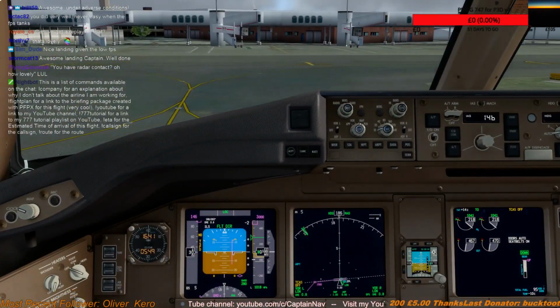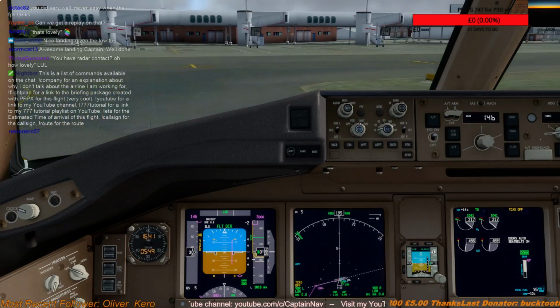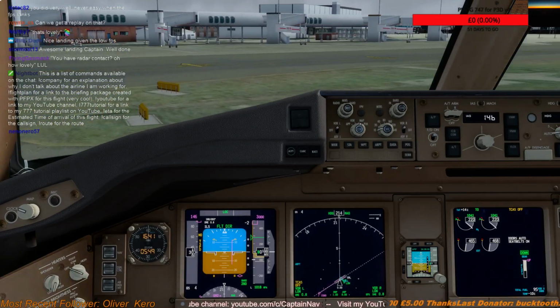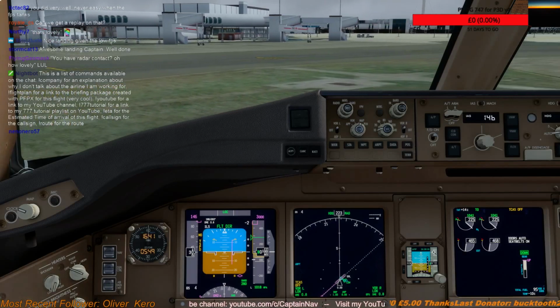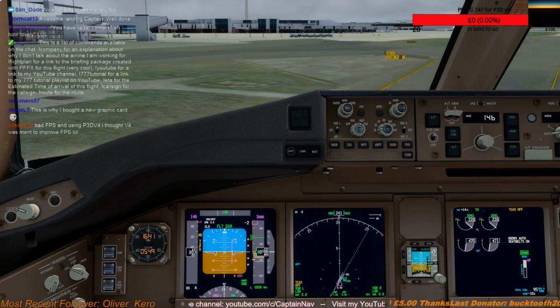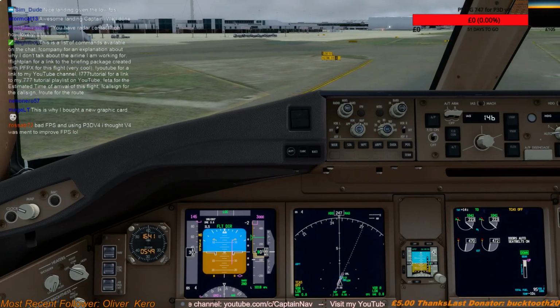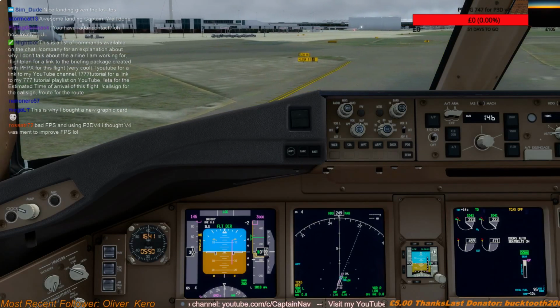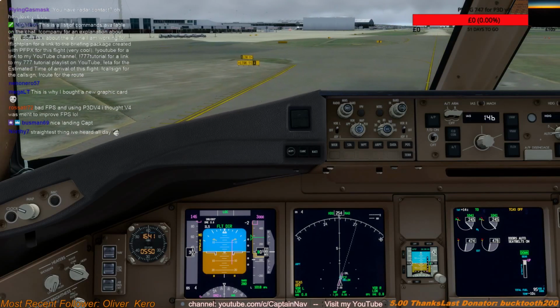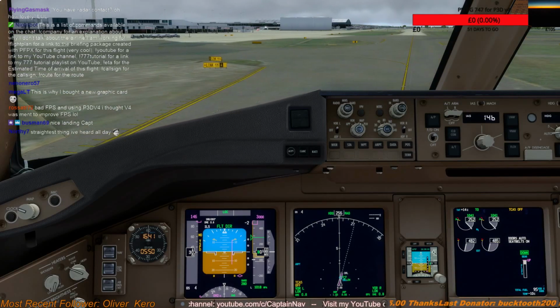Okay, it doesn't look like he's gonna give us any instructions on the ground. Contact Eurocontrol West 135.25, thank you, bye. Air Canada 856, descent to altitude 4,000 feet, QNH 1018. 4,000, QNH 1018. So we're gonna go towards Terminal 5 and take it from there.